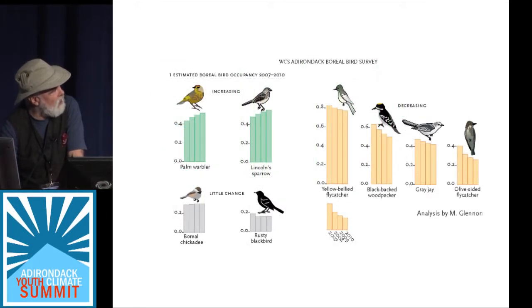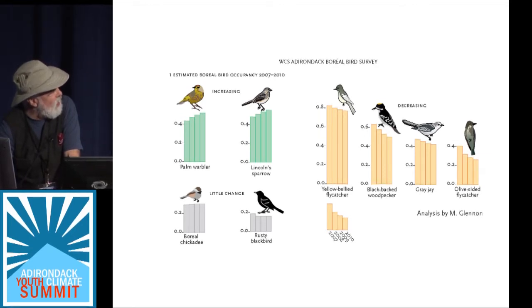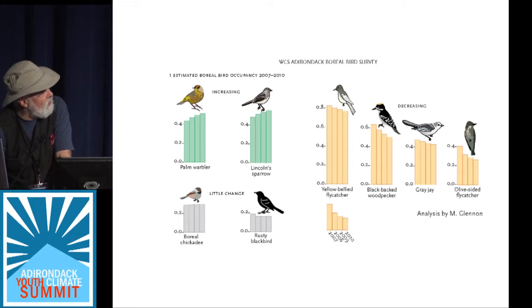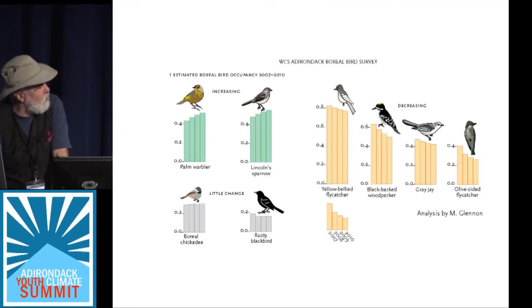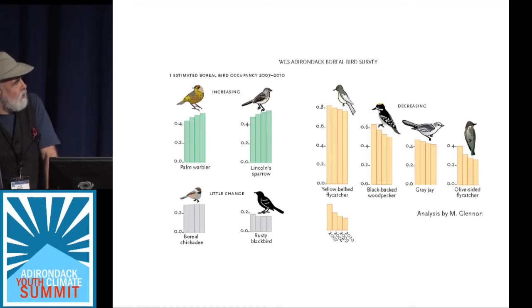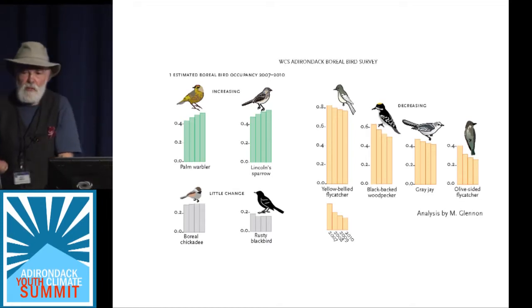Well, my colleague Michaeli Glennon has been working on some of these boreal birds up here in the Adirondacks. It's a very mixed picture. This is just 4 years of data. Some of them are increasing, some of them have very little change, but some of the significant ones are decreasing. And all of those decreasers are also showing decreases over their North American range. So there may be a biological signal.